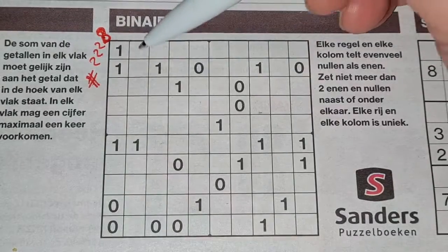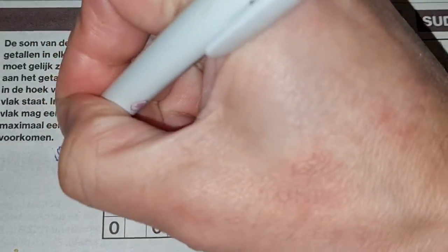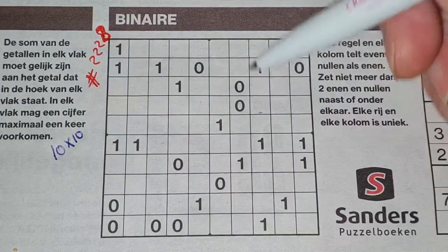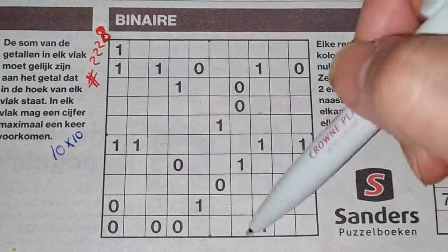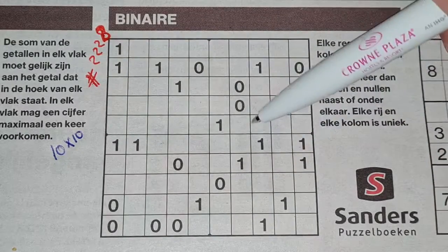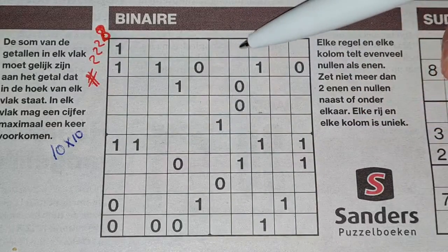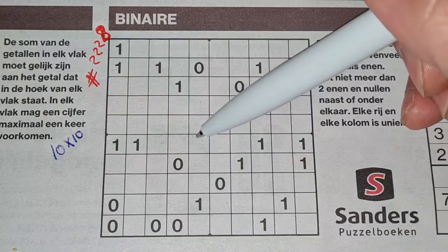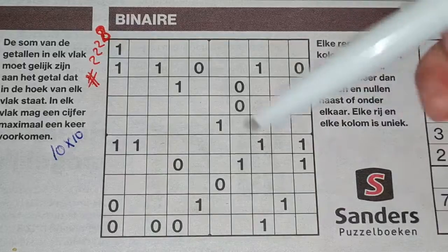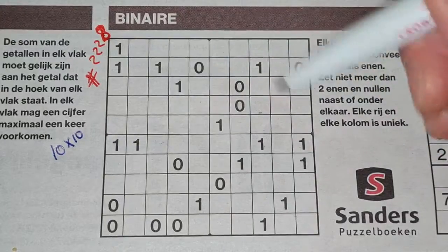Let me check. 2, 3, 4, 5, 6, 7, 8, 9, 10. It's a 10 by 10 binary puzzle. That means in a row or in a column there are always 5 ones and 5 O's. I see. Yeah, 1, 2, 3, 4. Okay, 4 ones. So I'm missing 1 one. So let's get started.